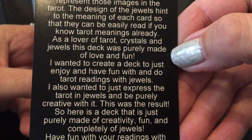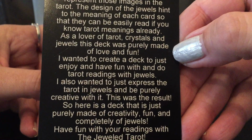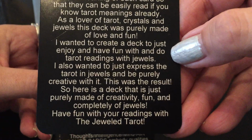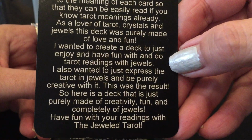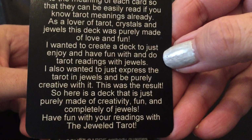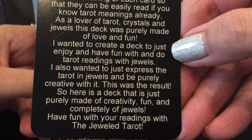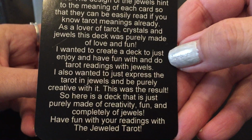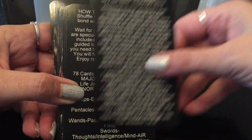And as a lover of tarot, jewels, and crystals, this deck was purely made of love and fun. I wanted to create a deck to just enjoy, have fun with, and do tarot readings with jewels. And I also wanted to express the tarot in jewels and be purely creative with it. This was the result. So welcome to the Jewel Tarot.